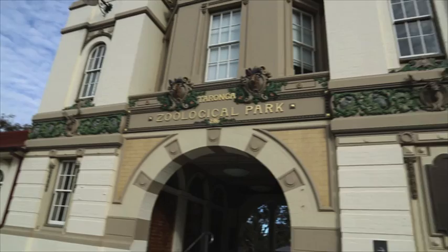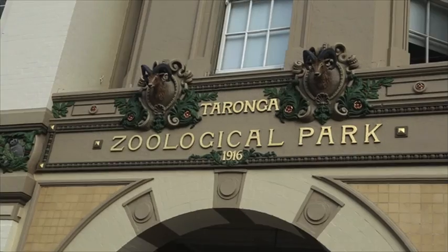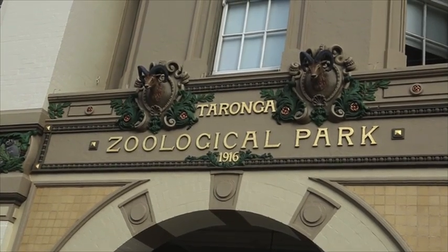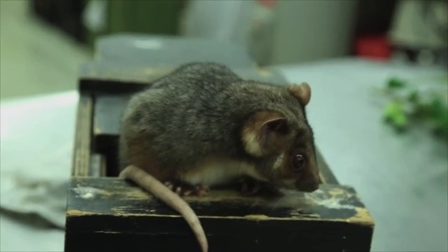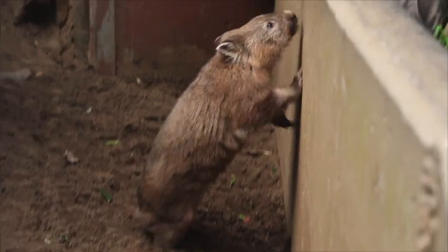Another Sydney destination that most travelers don't see, in fact mostly the locals go there, is the Taronga Zoo. But the great hidden gem at this zoo isn't that they have one of the best collections of native and exotic animals. They've got more than 2,600 animals on 52 acres.